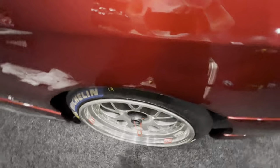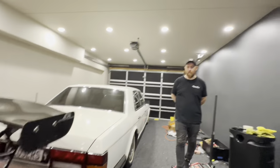I'm just lucky I've got heaps of mates that are good fabricators and stuff like that. So if I can't do it, I'll find one of my mates who's better than me at it. It's got BBS racing slicks on it, from a GT3 Porsche Cup car.